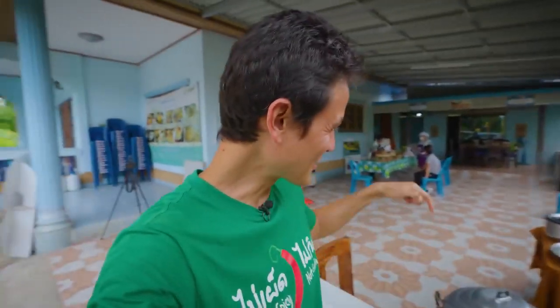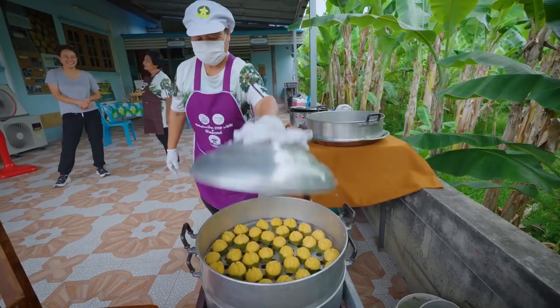I'm getting excited. We have a 20-minute wait, and I think it really is one of my favorite Thai desserts. I really enjoy it. And just being able to see the entire process, all the fresh ingredients from right here, makes it all the much better.